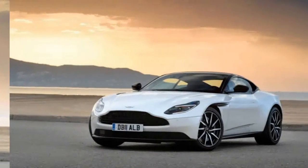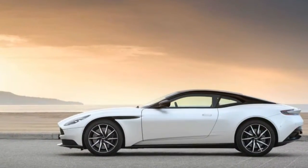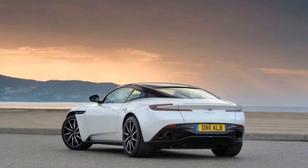2018 Aston Martin DB11 V8. 8 isn't necessarily less than 12. Turning up its looks and performance literally to 11, the DB11 continues Aston Martin's tradition of blending style and power.